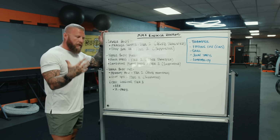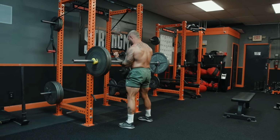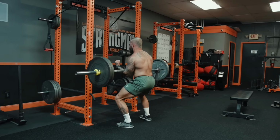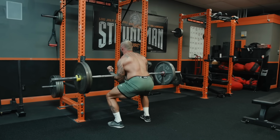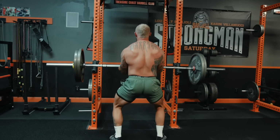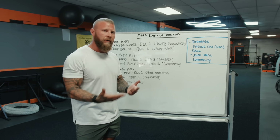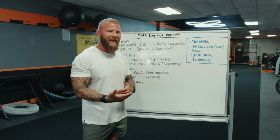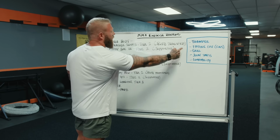Now, the Zercher squat, you are going to be putting the load in the crooks of your elbow, but the goal here is that transfer is very high. You're also working a compound movement. So you're also working not only the legs, but the upper body, because you have to maintain your posture, which is very good from a carryover standpoint when you're getting in the clinch, when you're digging for underhooks, and you're going for that takedown. So I rank this one on tier 1 for elite transfer.